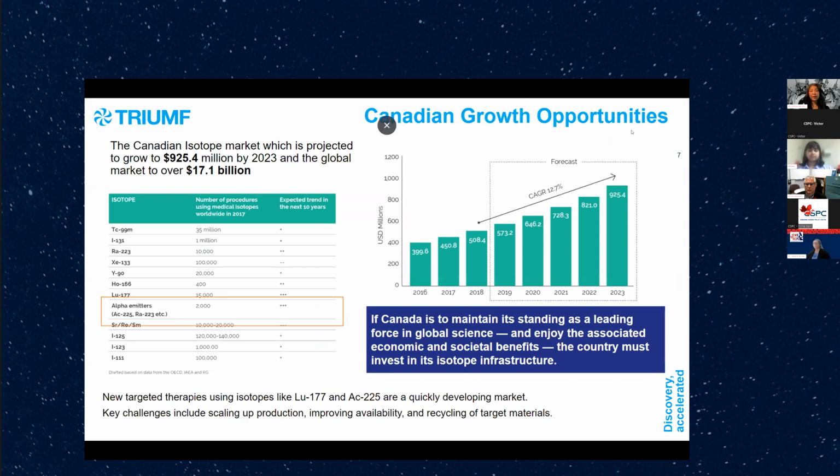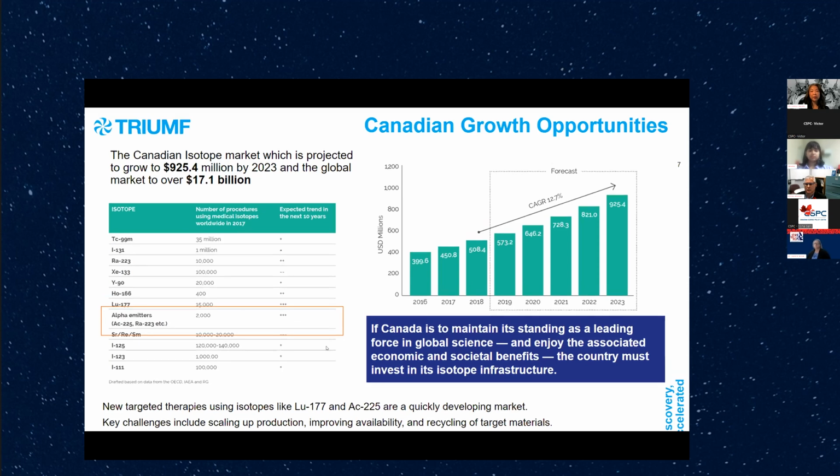And we can see that this market has an enormous opportunity for growth, far beyond other sectors. And in Canada, because we have cyclotrons and nuclear reactors that can produce these medical isotopes as a sideline or a byproduct of our regular operations, we have an opportunity to really position ourselves as a global leader in this new space. But it will take additional infrastructure investments and new personnel to staff these kind of new initiatives.